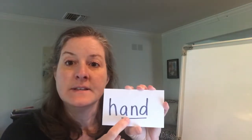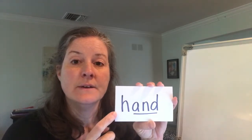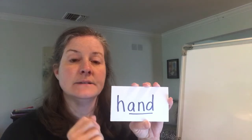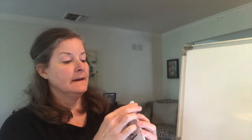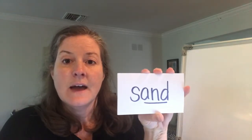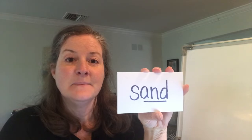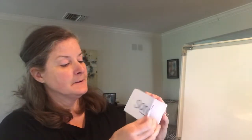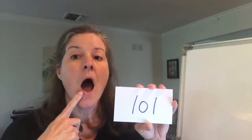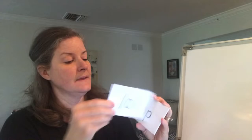And look, here's the little word "and" within a larger word. So that word is hand. And then this word also has "and" written in it. That word is sand. Do you see that? Sand. Now these words are going to have the ah sound in them, okay? So let's work on these.